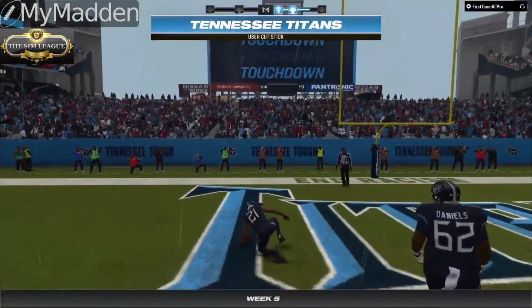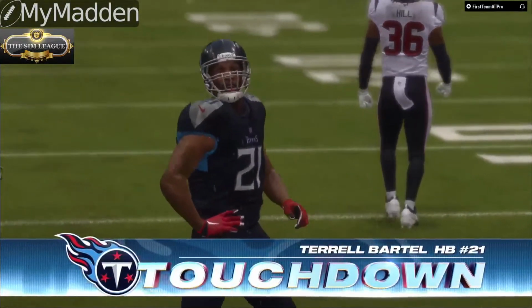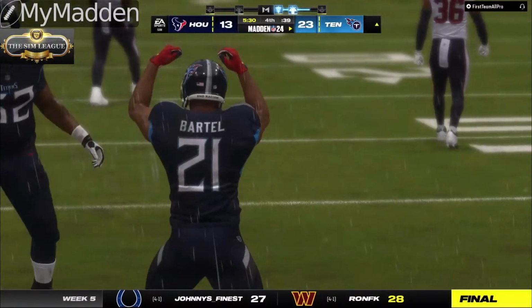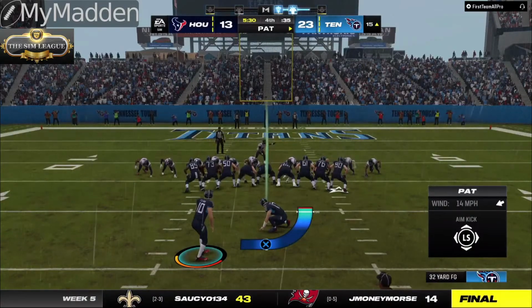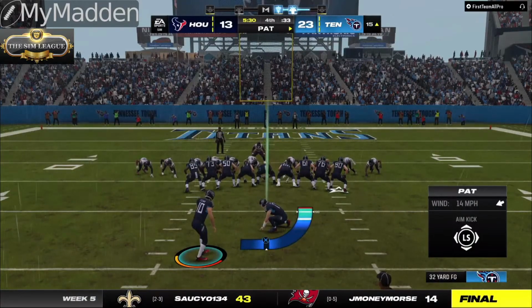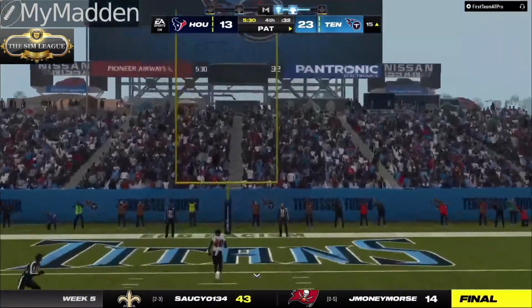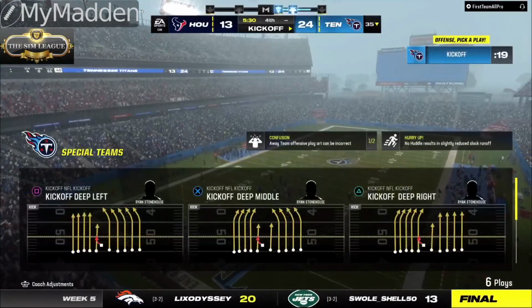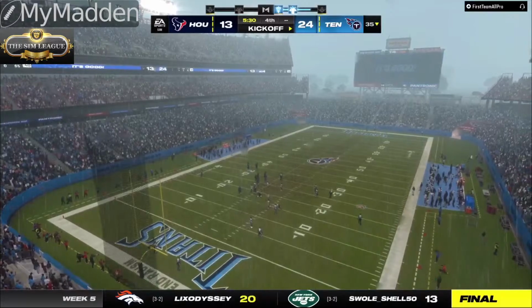And he will take this one in for a Titans touchdown. A great effort there. His 3rd touchdown of the game, 10th on the year. And the Titans look like they're going to get back in the win column as they extend their lead here in this 4th quarter. Point after, up and good. And that pushes the lead up to 11. Texans 13.